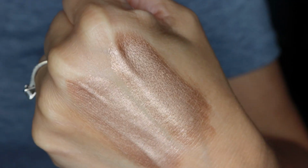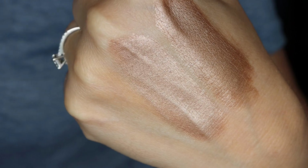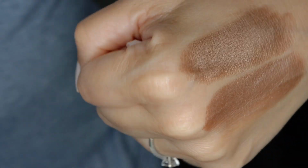Which one would you pay $32 for, and which one would you pay less than $7? Would you be able to tell if you saw somebody wearing it? I can't. Not on my hand, and barely on my eyelids. So let's go find out about all these cool new things.